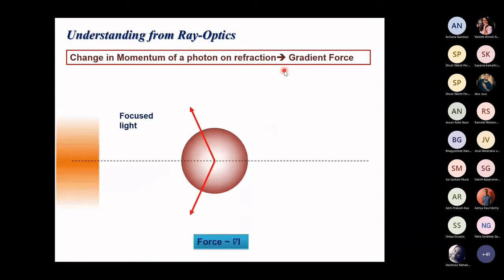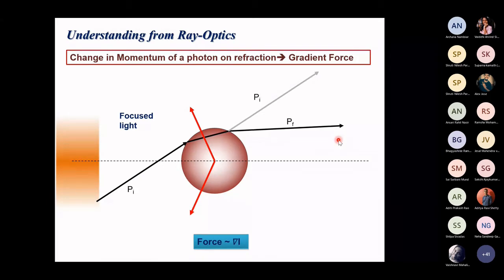Now, let us see how the gradient force works. Say the light beam is falling on this particle, and then there will be refraction. From your high school physics, there is reflection as well as refraction. Most of the light is reflected, but a portion of light is also refracted. Since it is going from a lighter medium to a denser medium, the light bends towards the normal, and then again bends away from the normal when leaving. So this is the final path. Now, what is the change of momentum here? The change of momentum is del P, and the direction of del P is here.